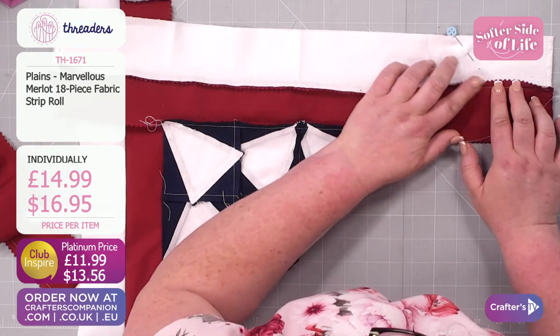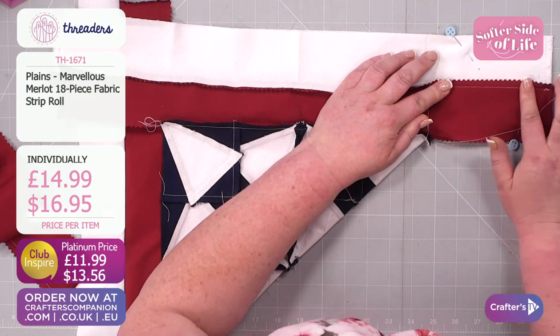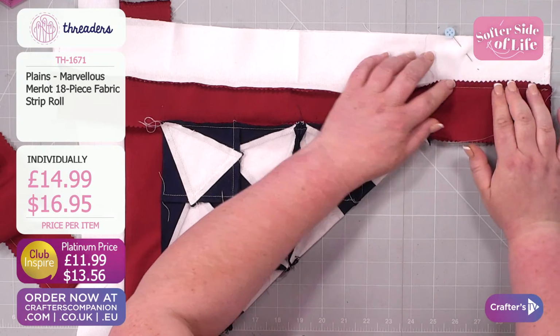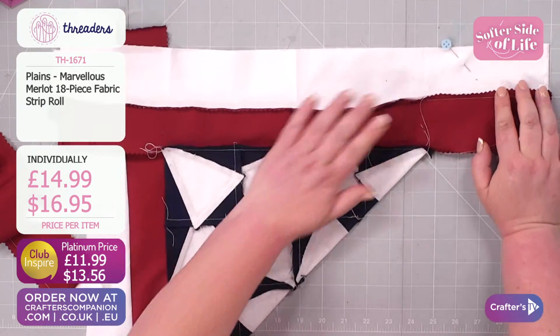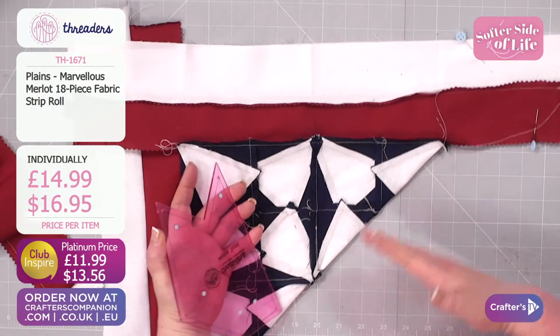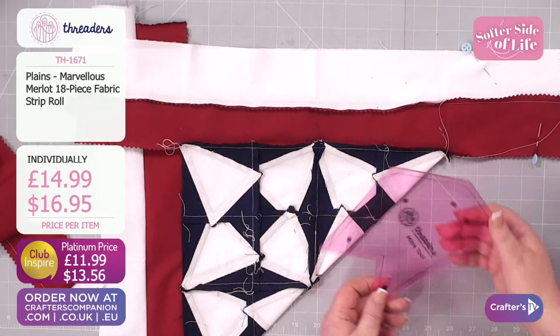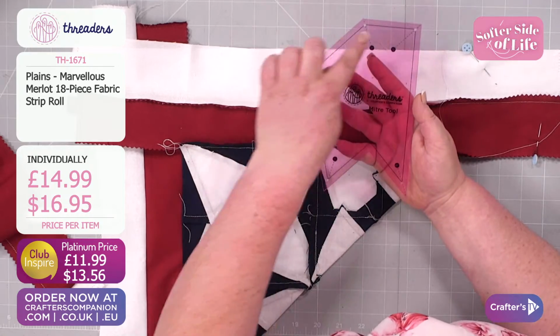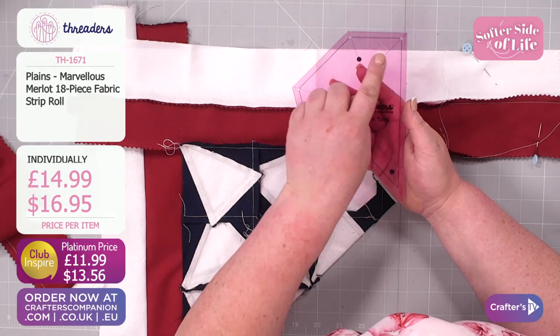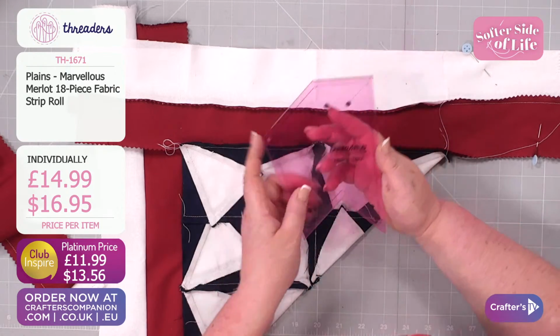Love it, love it. And then what I'm going to do is press that over towards the red, so those seams are now nesting, just to keep that together. Right, okey doke, now I go back to my miter tool. And what I want is a nice mitered corner on this one. So I'm going to get on the miter tool, you see you've got all these different angles on here. We're working with the 90-degree angle here.